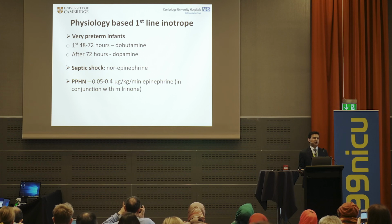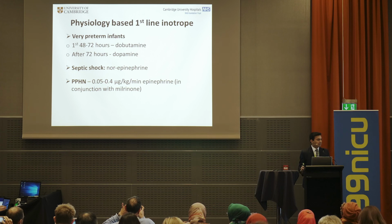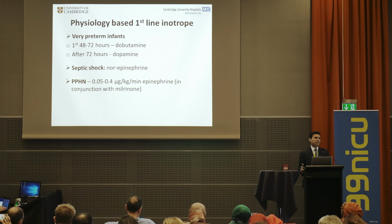Again, please do not give the loading dose that our PICU people or adult cardiologists or PICU cardiologists will recommend. Babies do not tolerate the loading dose well, so start with a dose of 0.25 of milrinone, and it may take 1 or 2 hours. It's a fantastic drug, but you may have to wait 1 or 2 hours for the effect if you do not use the loading dose.